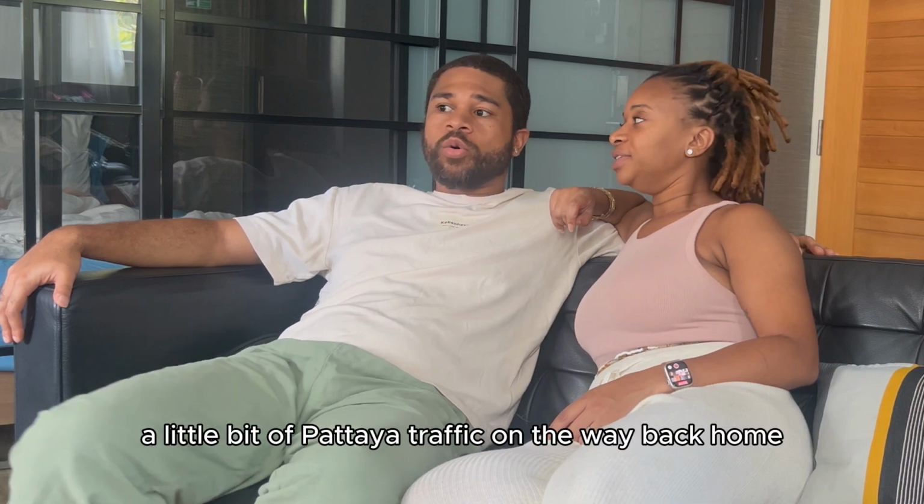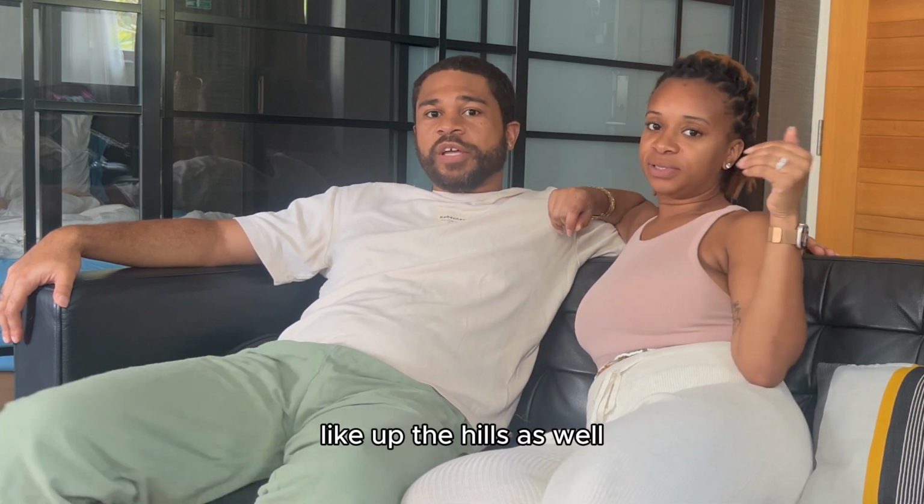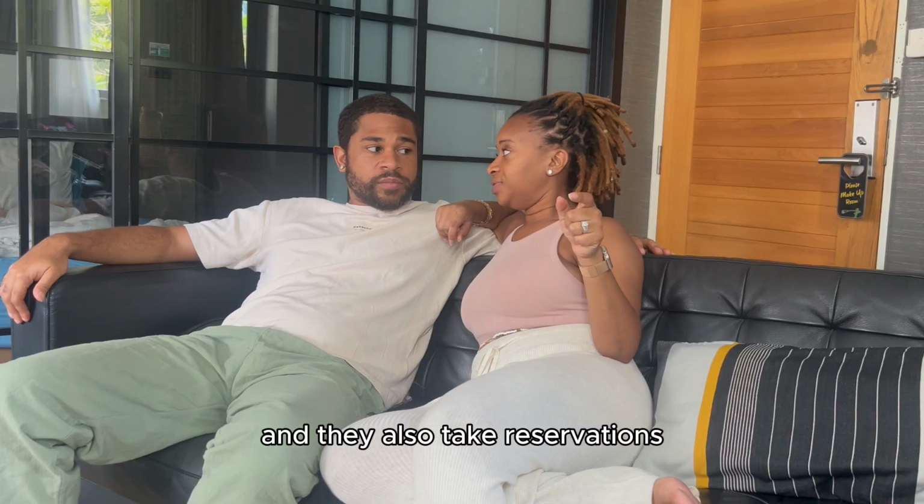Traffic on the way back home. Yeah, and it's in the mountains, like up the hills as well. And they also take reservations. We did find this out.